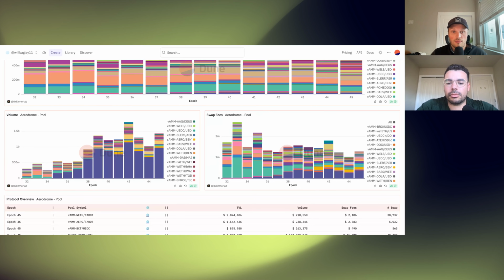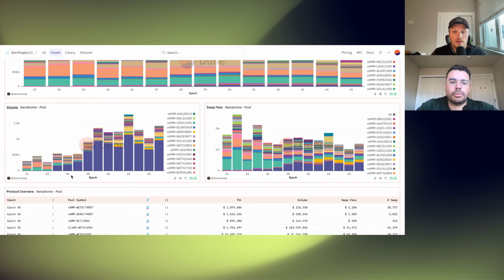What I wanted to highlight to get started was this graph on the left talking about the volume of the Aerodrome platform. As you can see, there's been very consistent volume within Aerodrome. We're up in the 1.25 billion range over the last 6 to 7 epochs, which, a lot of that could be users trying to swap out of riskier tokens. But at the same time, the largest pool getting used here is the wrapped ETH USDC pool, which tells me that a lot of users are coming in here just trying to get more access to the ETH token and be able to use that within the Base network as a whole.